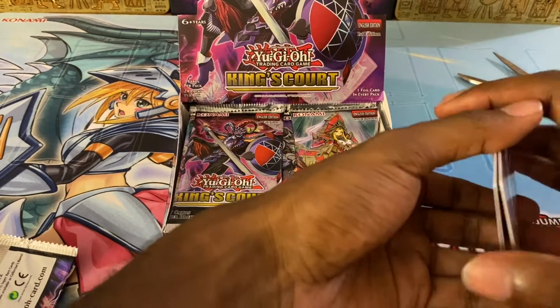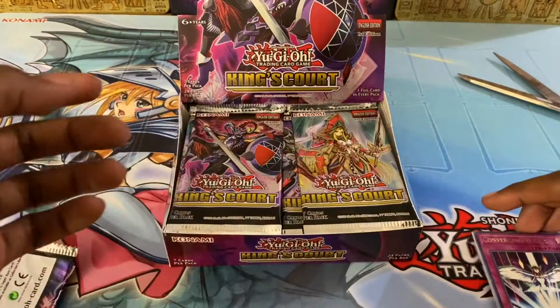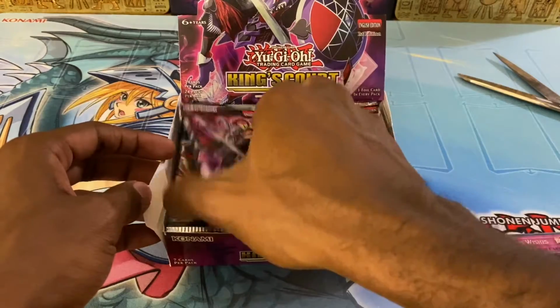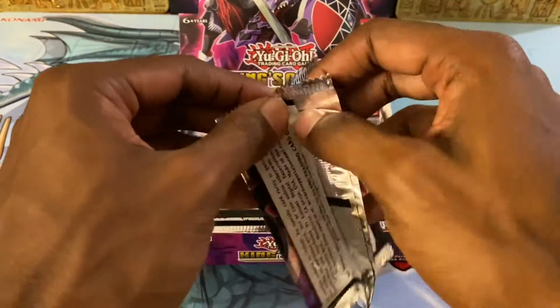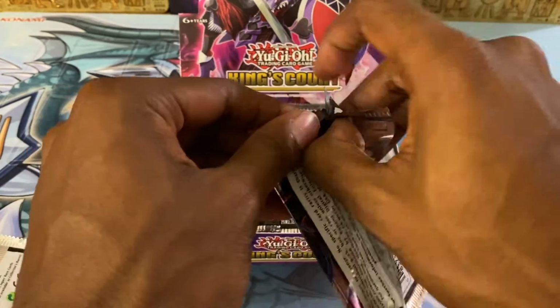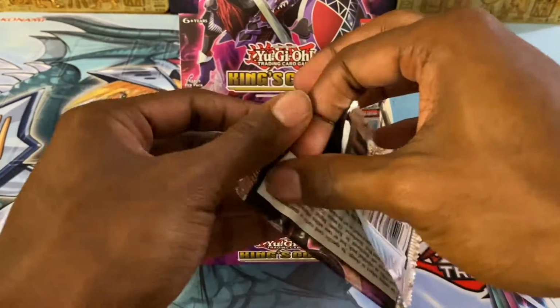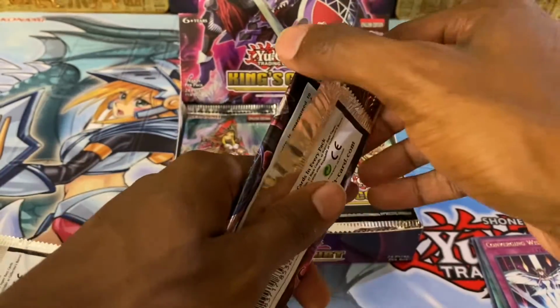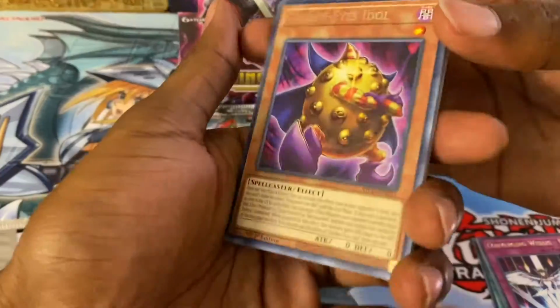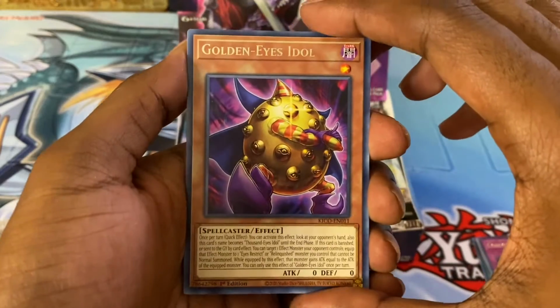Now, if I recall correctly, seeing a few of these pop up online, you get, if you're lucky, at least 3 ultra rares. I don't think I've ever seen anyone get 4 ultra rares, but you can still get 3 ultra rares and a collector's rare from a box. So don't be despaired. Let's go. Let's get it.